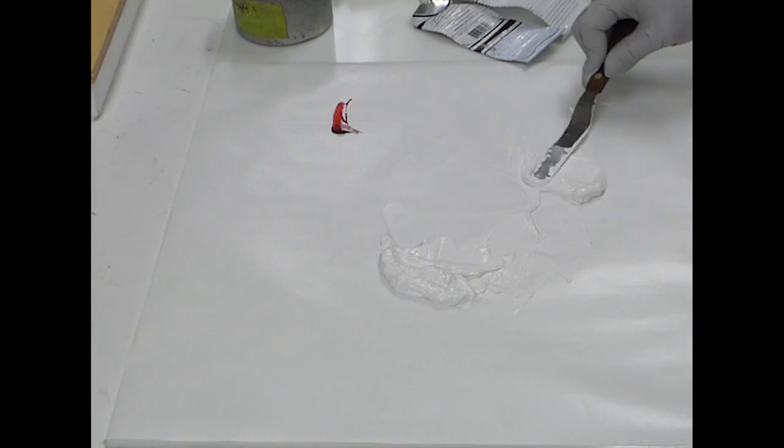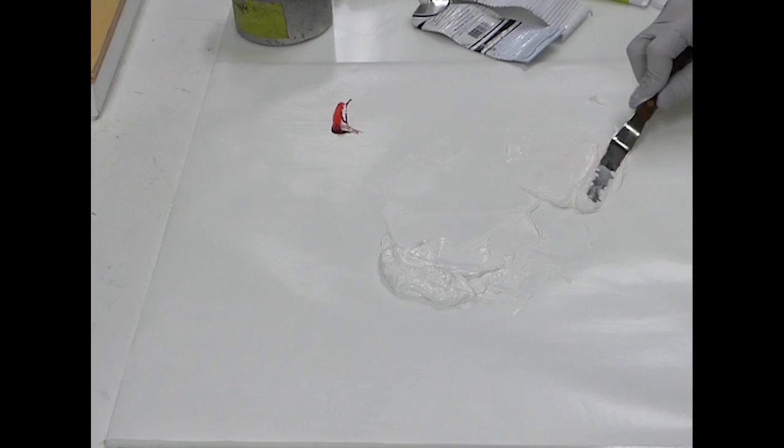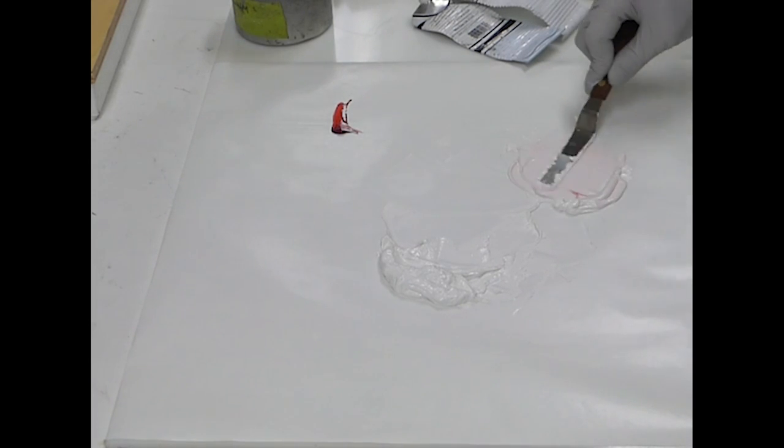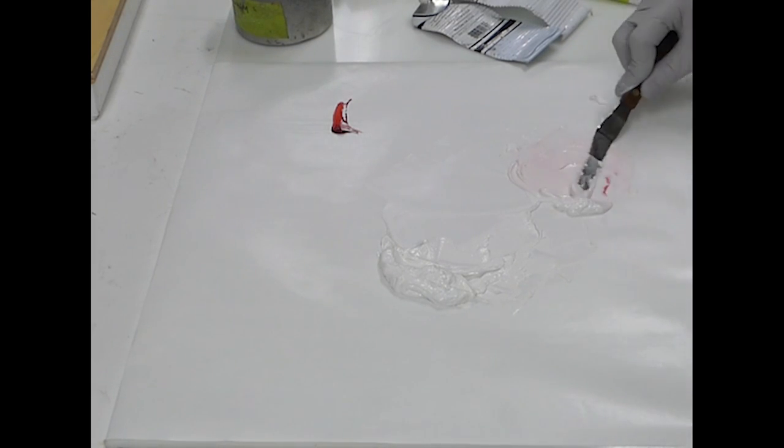Hopefully that's not too much. The tinting is going to happen. You tint with white, and this is already going to be a very high key value. That's good. I wanted that.